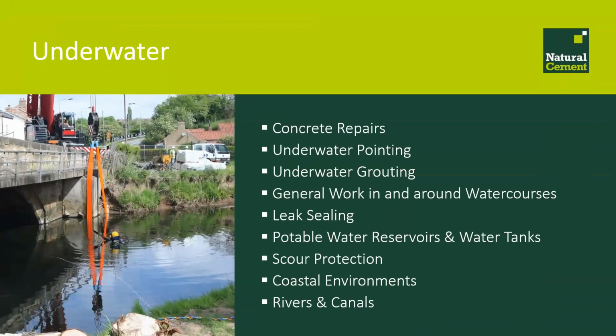And underwater, again, something I did touch on a little bit earlier. The materials essentially perform exactly the same underwater as they will out of water. So we get involved in a lot of underwater concrete repairs, pointing, grouting, any sort of general work in and around water courses. So whether that's clean water, wastewater, marine environments, rivers, canals, anything around water, the materials are going to be ideal.